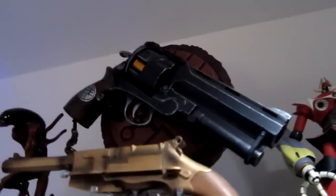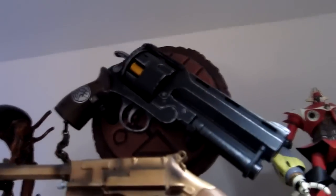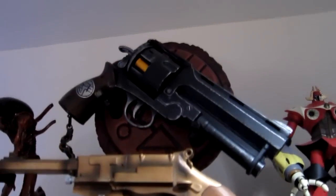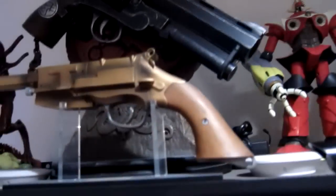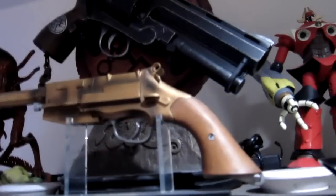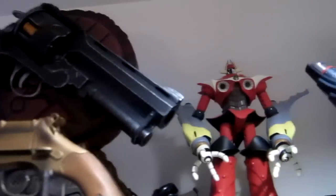I want one. This is the Good Samaritan, well, the Samaritan / Good Samaritan, which is Hellboy's pistol from the movies. This is also done by Sideshow. It's the second version, which comes with the nice base and stuff. I don't have the exclusive, so it doesn't have the glowing tracking bullets.